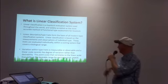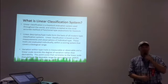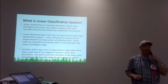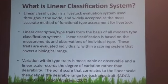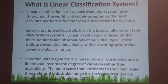All right, lots more definitions here. This is exactly out of the ADCA, the American Dexter Cattle Association. In 2007 we did implement a linear classification system, thanks in large part to our own Patty Adams, who's here today. She led that committee. Pat, I think you were on it. I was on it. So there were several of us still around that helped with our initial classification system.